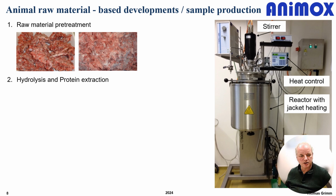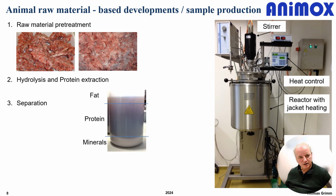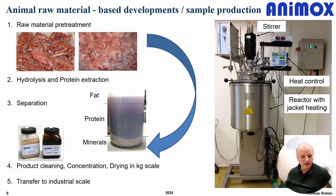We are using these raw materials, doing pre-treatment steps to make the proteins better available out of these raw materials, doing an enzymatic or thermal treatment step and separation of these different byproducts which are in these materials, like minerals, proteins, or fat. And then we are cleaning these products, and we are concentrating or drying it in kilo scale and, after testing, transfer these processes to the industrial scale.